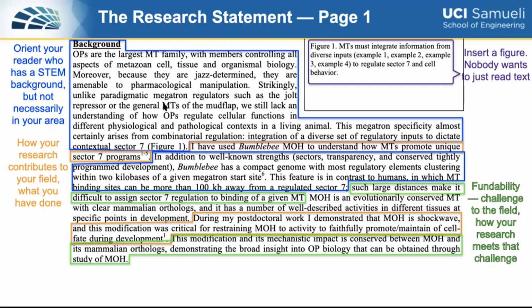Like DNA, you don't have to spell out deoxyribonucleic acid. You can just put DNA. But if you have 1 or 2 abbreviations, that's fine. If you're starting to get into the realm of 10, that's entirely too much.